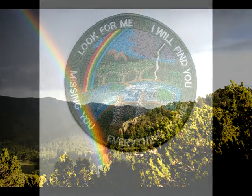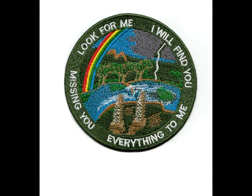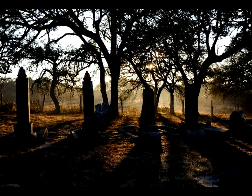And the patch is being designed right now. We've worked on the art and gone back and forth between me and the artist a number of times. What I was looking for with the patch is elements on a single patch that will represent each of the 4 books. And the 4 books have photographs that represent a portion of the story.